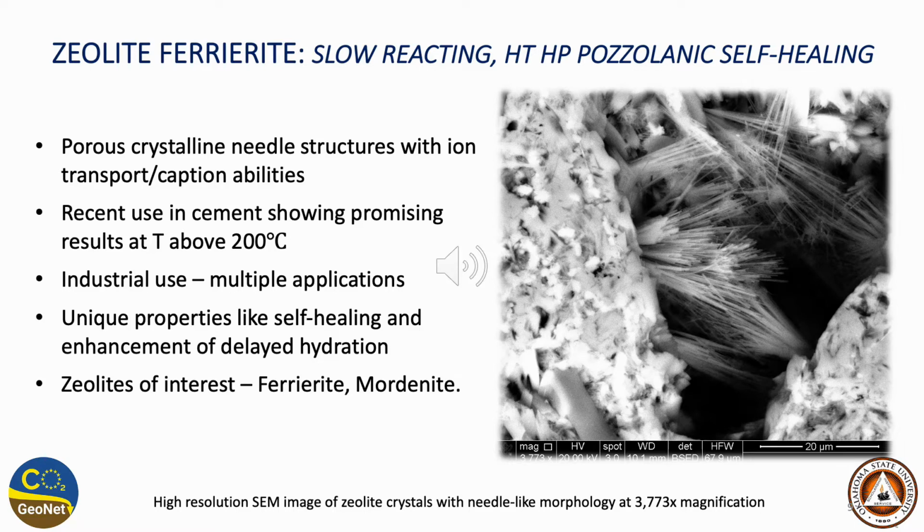The second mineral we investigated in this study as a potential candidate for enhancement of wellbore cement is zeolite called ferrierite. It is highly crystalline porous material. It shows pozzolanic reactivity at high temperatures and very slow reaction at temperatures below this. It has therefore potential for self-healing properties, as it stores moisture that can later be released during presence of fractures and induced stresses, as well as if there is an increase in temperature.